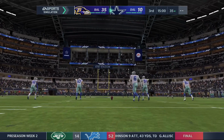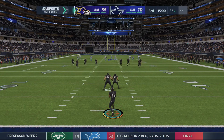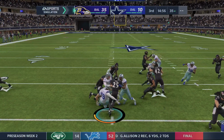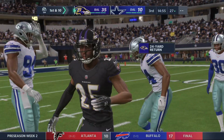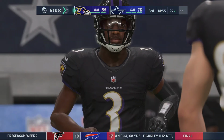Expect to see a good number of backups going forward as we are back and underway here in preseason week 2. To return it, here's Tavon Young, and out a little across the 25 to the 27, at their own 27-yard line. Out come the Ravens now.